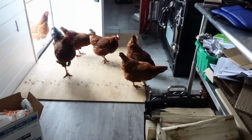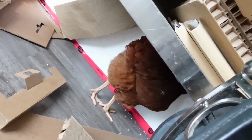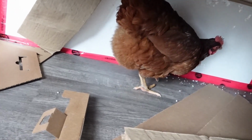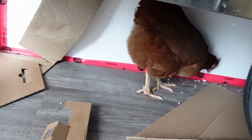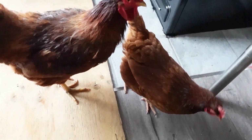Really, girls and boys? They're coming under here. They love to peck styrofoam, so they're going in there. Look at this crazy chicken, pecking the styrofoam under there. Chris and I were trying to figure out what the noise was, and then we thought one was at the door, and it was one chicken.